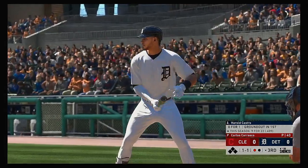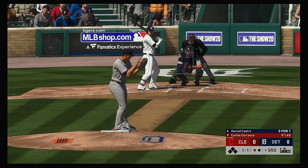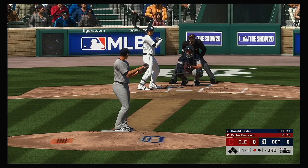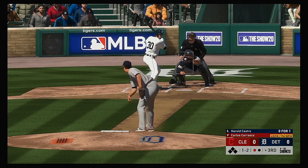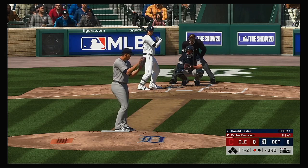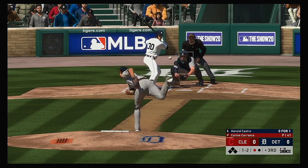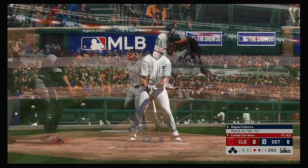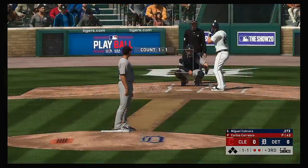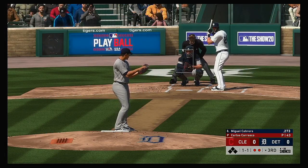Now batting. Striding forward now is the DH, Harold Castro. He got on top of one and was a ground out victim last time. Here's the 1-1. And it's 1-2. Fastball, strike three called as he couldn't pull the trigger, and there are two away. So bases are empty here with two gone, and that brings in Miguel Cabrera.